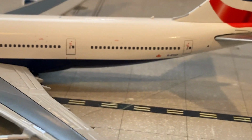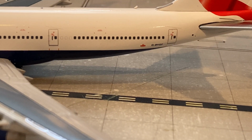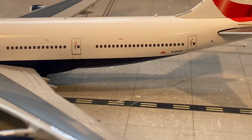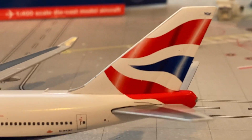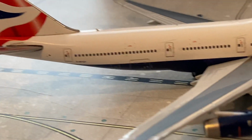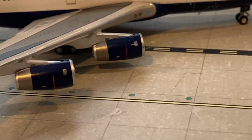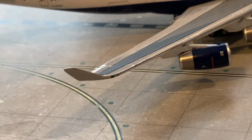Moving along to the back, you have some nice aircraft detail. Then you have the registration, which is Golf-Bravo Yankee Golf Foxtrot. And then you have the British Mail logo over there, and then you have the nice British Airways tail, which looks very nice. Moving to the other side of the aircraft, you have cargo bin 1, cargo bin 2, and the luggage compartment door over there. Then you have engines 3 and 4 of the Rolls-Royce Trent RB211s, and you have the green navigation light with the other winglet.